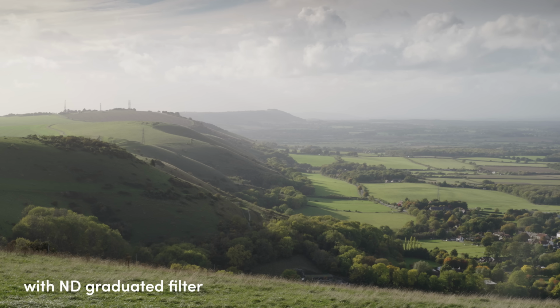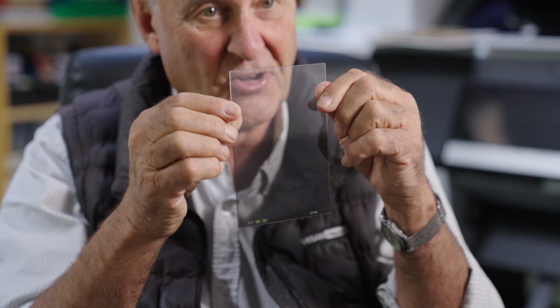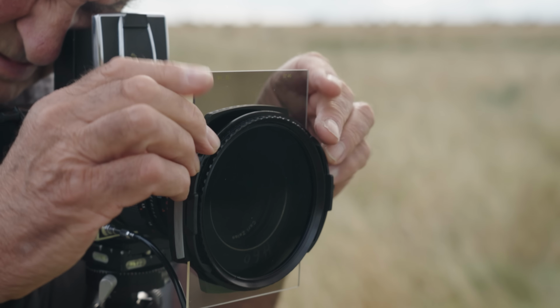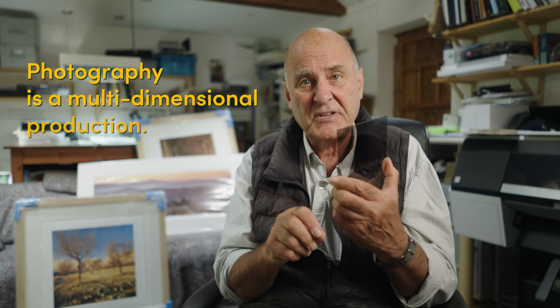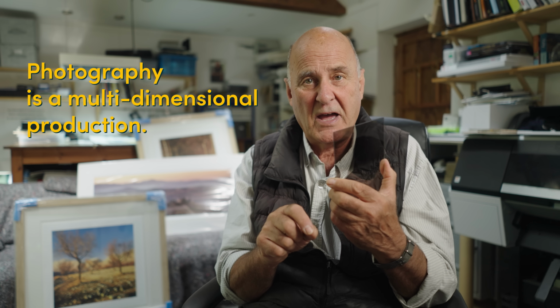So it's used sometimes to darken the sky, or in the Caribbean, to darken the beach. Many will do it on the computer, many, but I prefer to do it in camera, actually there when I'm making the image. Did you hear the word making? Because a photograph is not just a photo. It's a multi-dimensional production. It's very, very important to be aware of every single element that is within the photograph. You cannot admit to not noticing something.